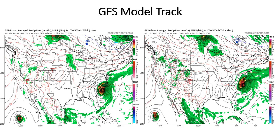Image on the right, now Dorian has weakened to a 967 millibar low. So the central pressure is rising, which indicates a weakening trend. But keep in mind now, this system has been so wound up and so intense that there's still going to be a lot of energy associated with Dorian, even though it's weakening. So we're expecting very gusty northeast winds into southeast Virginia by Thursday evening. We're also expecting a banding feature of rain that's going to be moving in off the ocean.